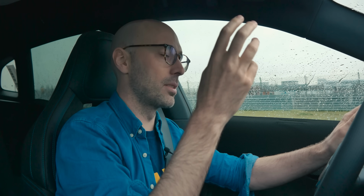Now in the car, I've got some features. It's got the normal eco mode, standard mode, and it's also got sports mode.